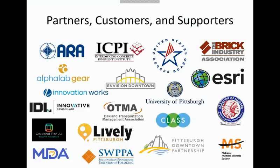So I'd like to quickly recognize some of our partners and supporters. Especially the Access Board, who funded the development of the research; ICPI, the Interlocking Concrete Pavement Institute, and the Brick Industry Association, who funded the development of the pathMet device; and also the University of Pittsburgh, whom we are a spin out of and licensed the pathMet technology from.